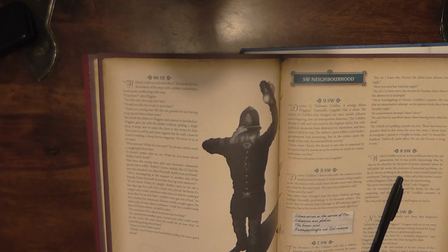"We're investigating at Dr. Goldfire's request. He said that an assassination attempt on his person took place here Saturday night." "An assassination attempt? Here? How?" "He said that he was fired upon when leaving here after his meal." "Sir, I think he's pulling a prank on you. There has been no gunshot fired in this street for over 10 years. I know how to recognize a gunshot. I fought in India and I've heard the heathens' bullets fly quite often. No, sir, the doctor is lying to you."